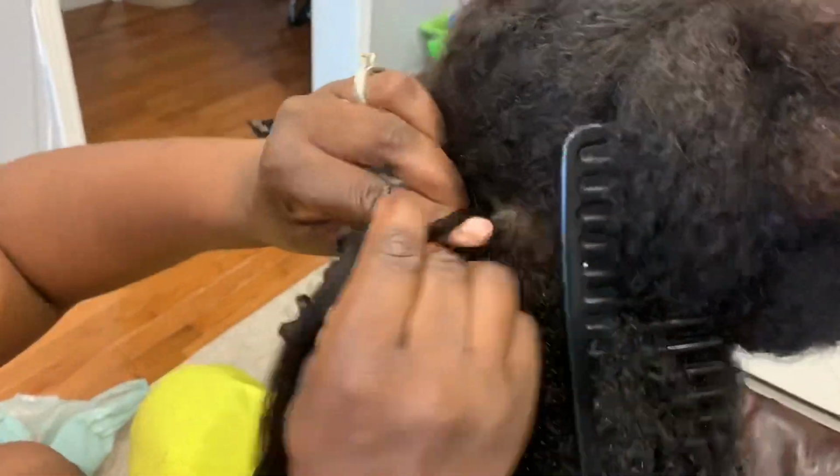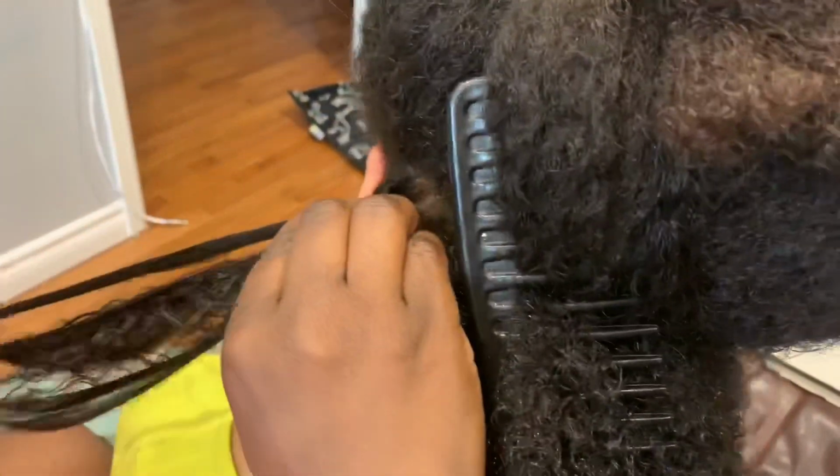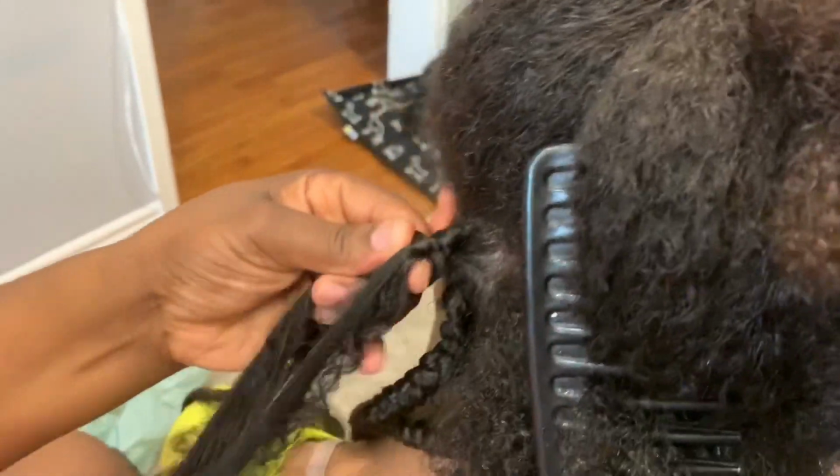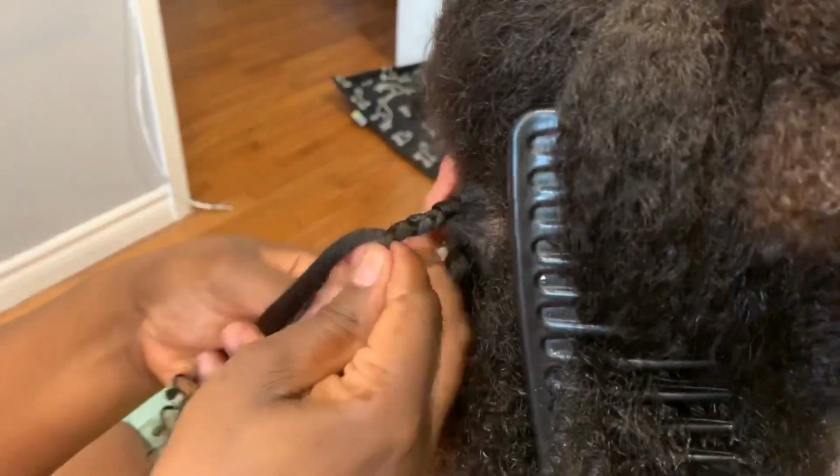So when you see her hair in the final footage, her hair is exactly that long. There was no room to spare, but I'm just trying to show you guys how I install it a little bit. I try to braid it in this way. Sometimes I wrap it around, but this is the way that I installed it in her hair.